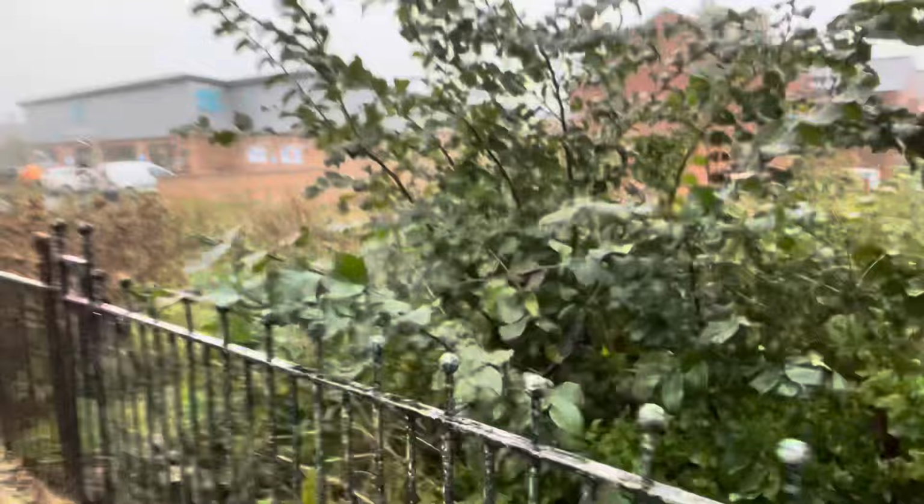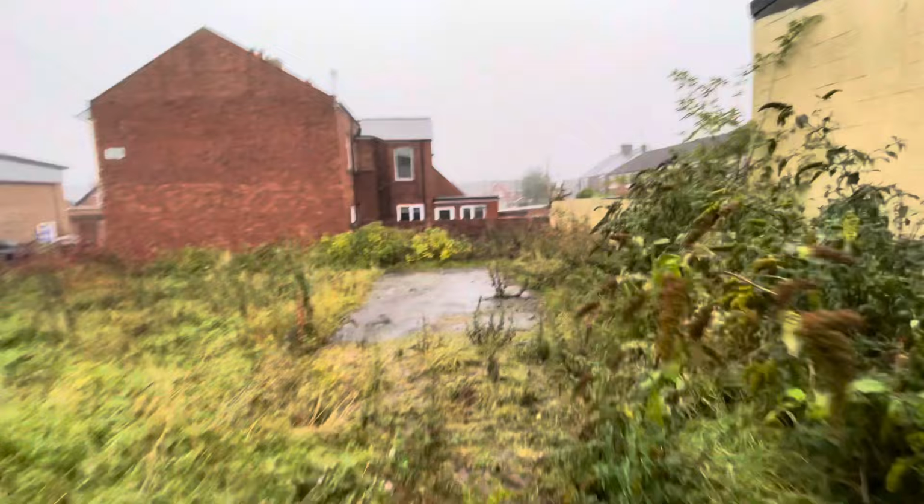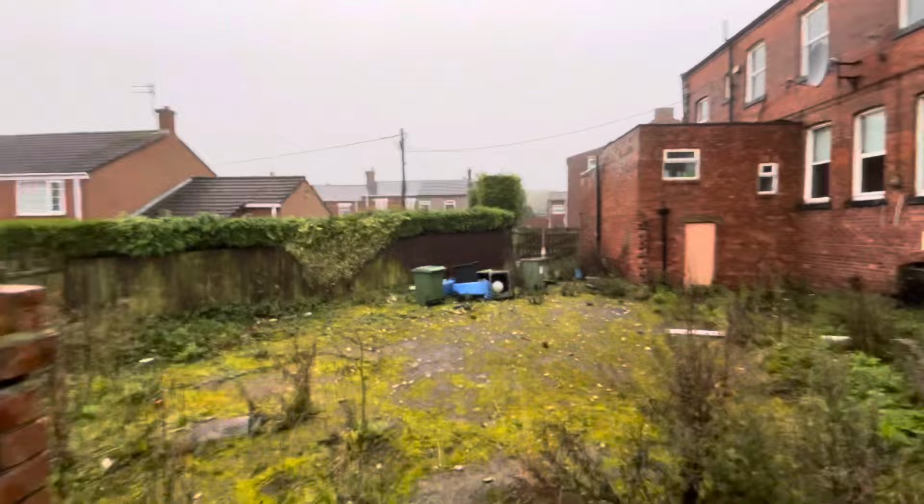Oh, you can get in this way. This is the old, old pub. Get behind it. You've got locks on one side, but the other side you can get in. So it's okay, we'll have a wander around. Oh, you can't, this is a car park. Okay, there's no way of getting in, unfortunately. So I can climb up here. There we go.